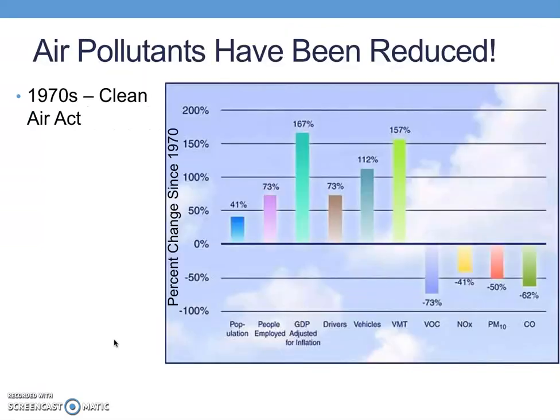Okay, so now for the good news. Air pollutants have declined since the Clean Air Act that was passed in the 1970s. What this figure on the right is showing us is VOCs, volatile organic compounds, nitrogen oxides, particulate matter, and carbon monoxide. Notice that since 1970, there's been a 73% reduction in VOCs, 41% reduction in nitrogen oxides, 50% reduction in particulate matter, and 62% reduction in carbon monoxide.